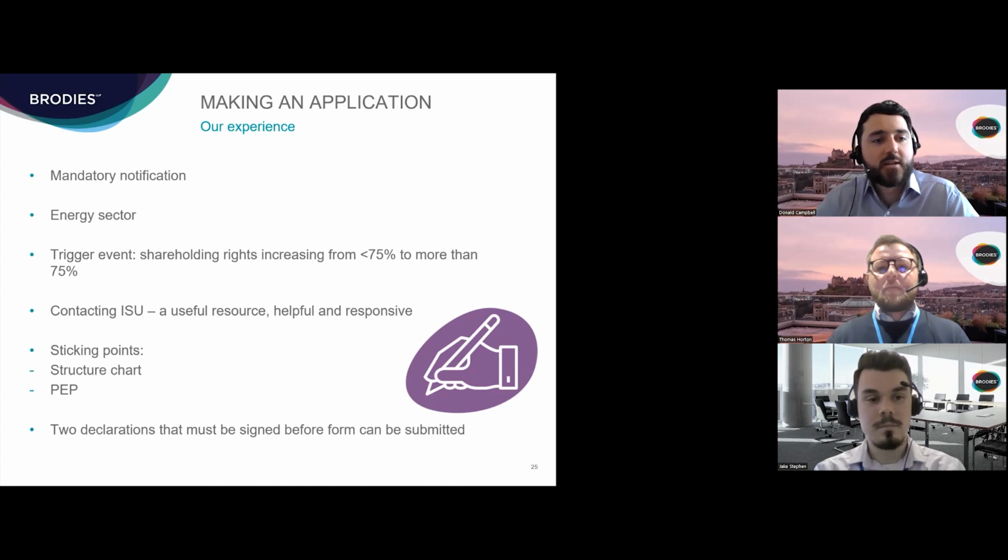So generally a smooth process, but we have picked out a couple of parts of the form that we found in our experience can be sticking points. The first one is structure charts, which you might think sounds straightforward, but they do ask for the percentage shareholding along with the voting rights and the country of incorporation or residence of any shareholders holding 5% or more of the shares in the acquirer. So as you can imagine, for some larger companies, it's quite a lot of information to provide.